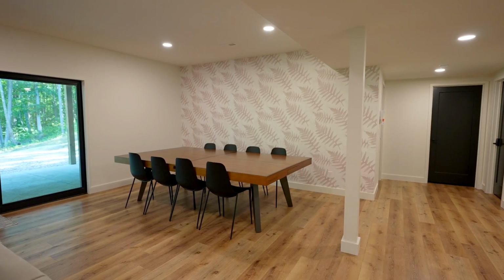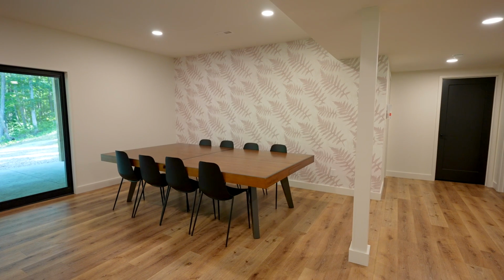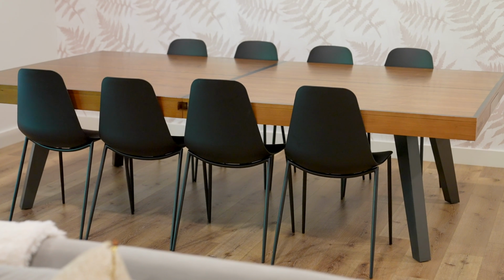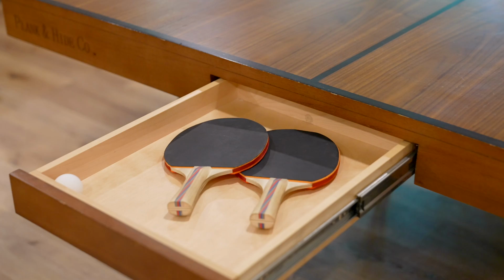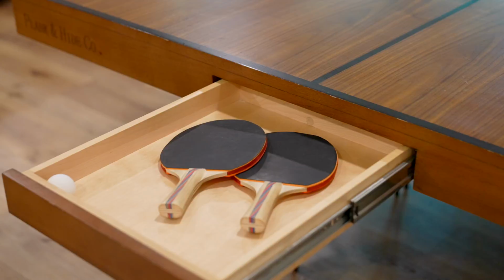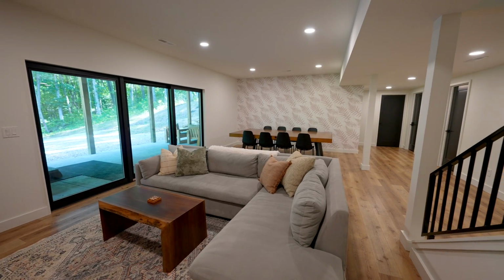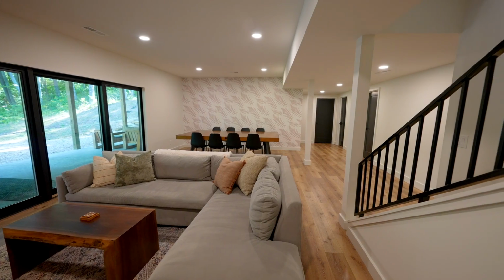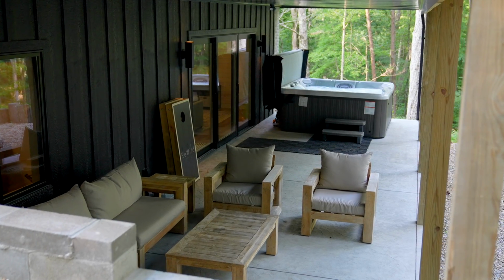And then back behind me is a giant table that doubles as a dining table, maybe a game table, but the biggest thing is the fact that it's a ping pong table. Yes. So we will definitely be playing that. A little competition. Yes. And then we've got some sliding glass doors that lead right out onto that lower patio that we talked about earlier with the hot tub and seating area.